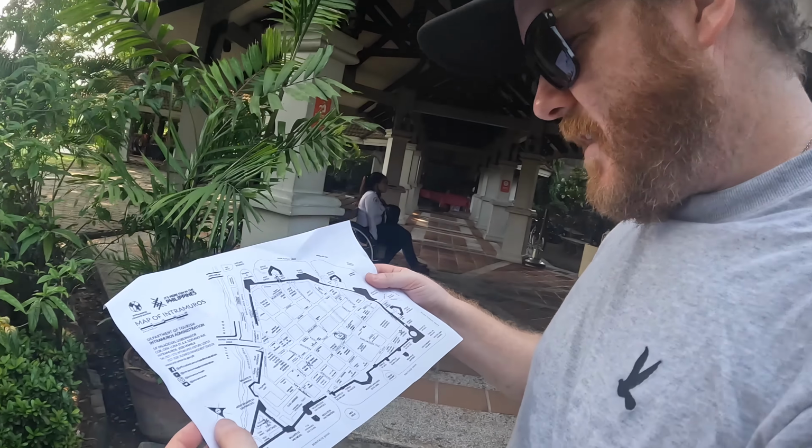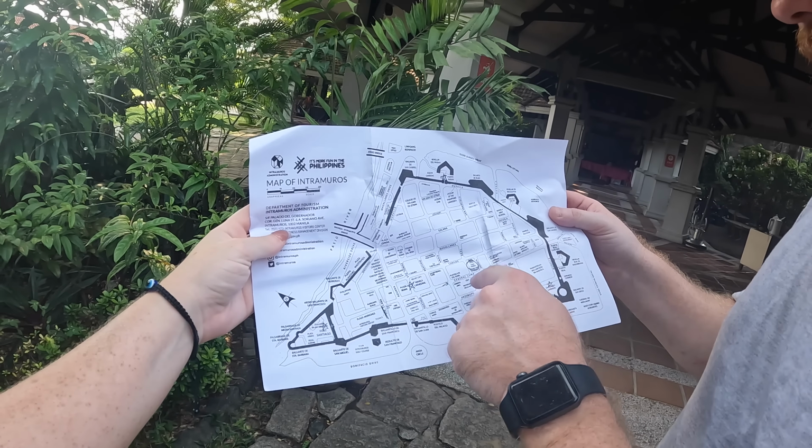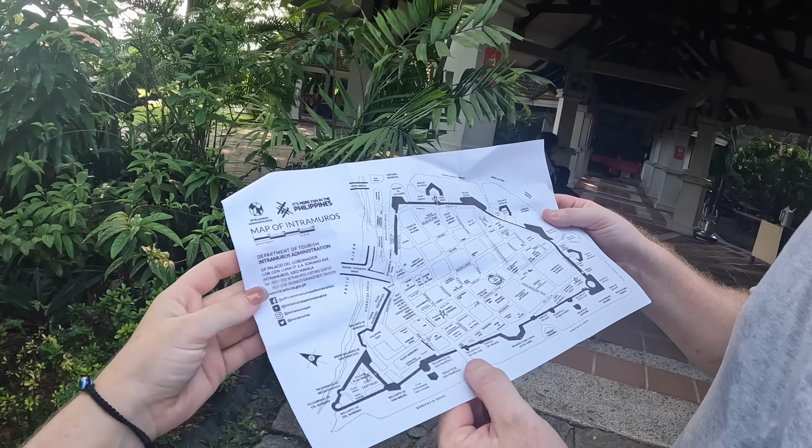I don't think it's too long to get around. I think it's quite a small little area. But anyway, that was nice. I'm excited to get back on the bike and get a little bit of a breeze. Oh yeah. Badly needed.